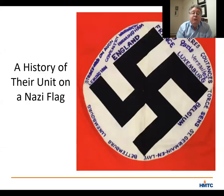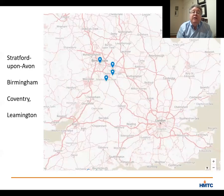And you can see that Fisch and his company took the Nazi flag and turned it into something that celebrated their own accomplishments. This is zooming in on the center of one side of the flag, where they added the names of the cities where they had trained and fought. It starts with 4 cities in England, all located around Birmingham, in the middle of England, where they trained in the spring of 1944.